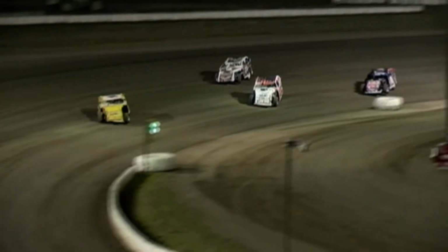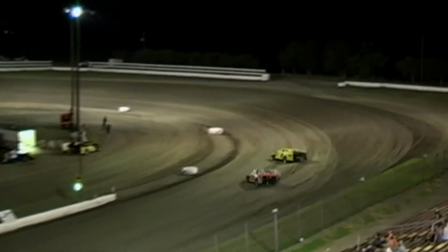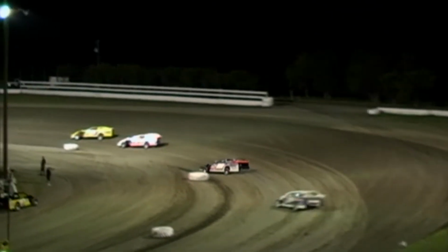Greg Teskey goes all the way to the back as Jason Sarton continues to lead. Off turn number 4 down the front straightaway, Sarton continues to lead. Wendell Bolden running in second spot. Clyde Dunn Jr. running in third. Fourth, the 7-11 of Michael Daniels.